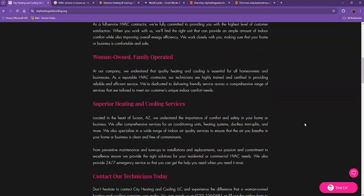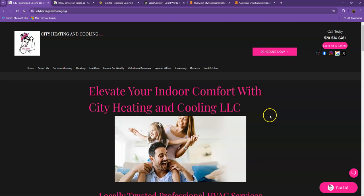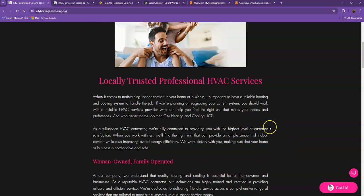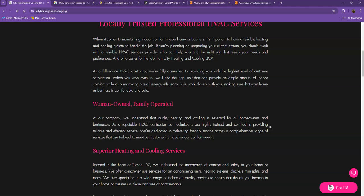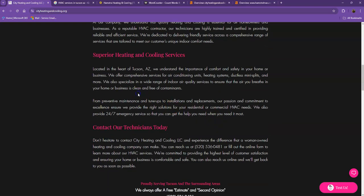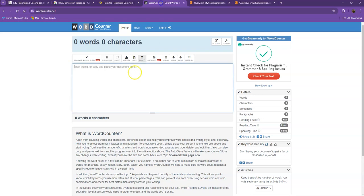One thing I can tell right off the bat is that Google loves content. Google actually would like to see a minimum of 1,500 words on a homepage. And in addition to this, the more content you'll have, the more you look like an expert in Google's eyes. So of course, if you want to beat out the competition, you'd want to have 1,500 words or more. So let's go ahead and do a quick count just for us to see how many words you have on your homepage.